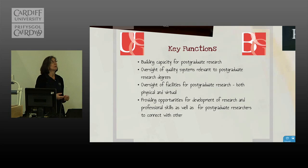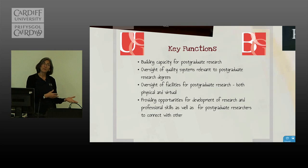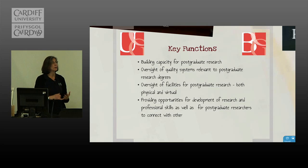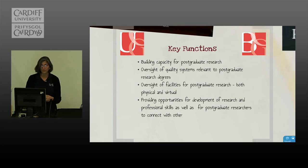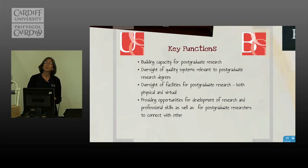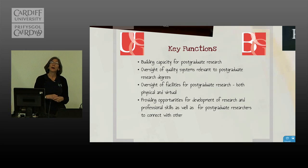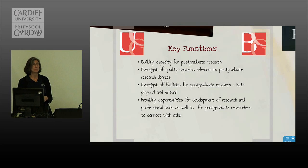The third area of work is oversight of facilities, and partly this is a direct oversight of the graduate centers, which I'll tell you more about in a minute, and the other is looking at the facilities available to you as a researcher that we can influence, like libraries, IT services, and shared facilities in conjunction with the research office, research and commercial division. The fourth and biggest area, which you'll learn more about at starting out, is about providing opportunities for you to develop your research and professional skills.